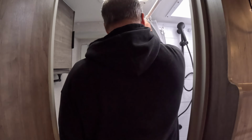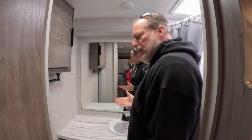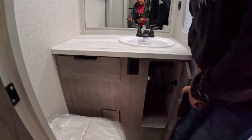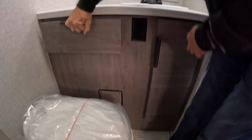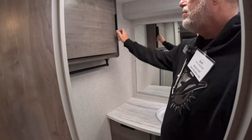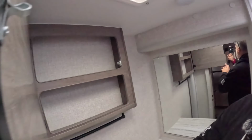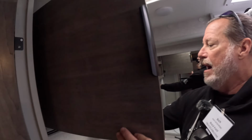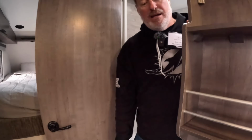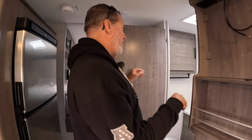The sink is a smaller sink, but you don't need a big sink in the bathroom, and it's got the smaller faucet. You got some storage up underneath and a storage drawer right there, as well as, I guess that's a medicine cabinet, yeah, and a towel holder under the medicine cabinet. Yeah, very well done. I like the skylight in there. It gives you a lot of that natural light.